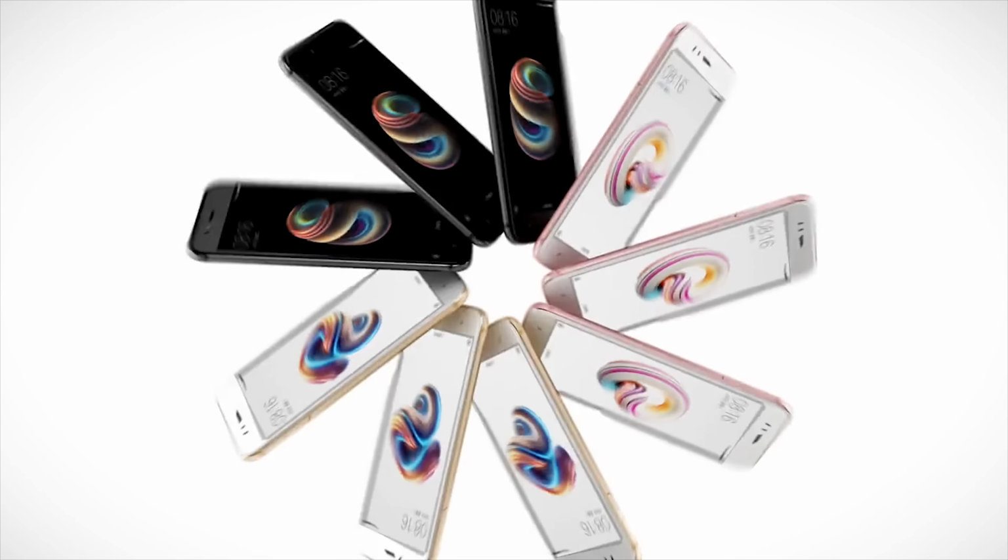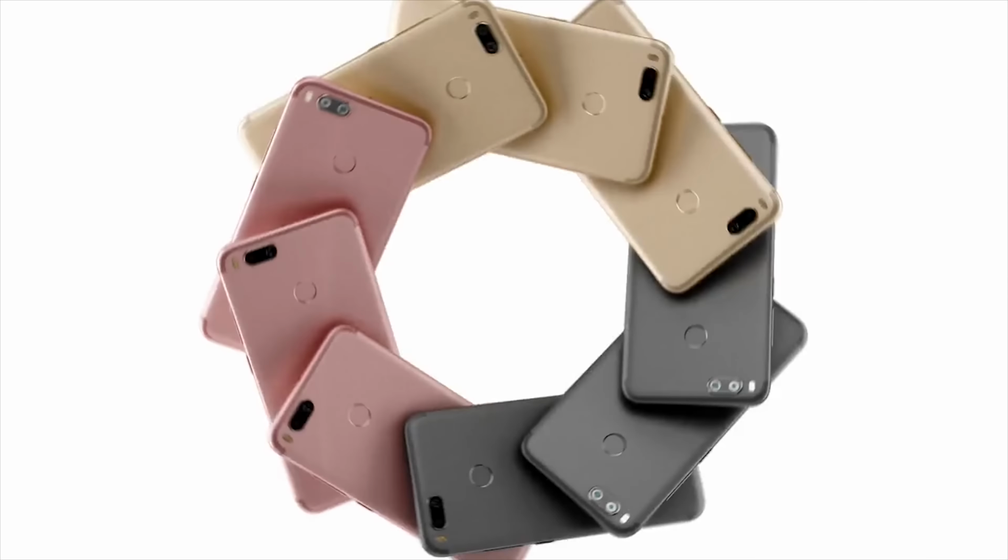On paper, it seems like more or less the perfect jack of all trades. The phone that can pretty much do anything you want to with your smartphone, and reasonably well at that. The only potential downside could be the battery, which is slightly on the smaller side, but then we're hoping that MIUI 9 is going to make up for it.